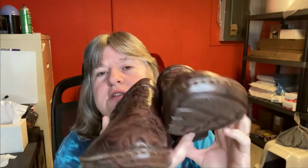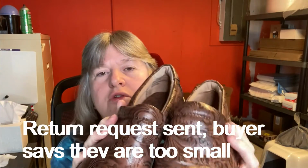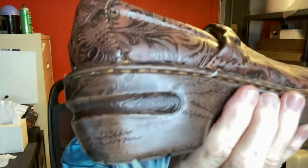Next are these pretty cool shoes. I just like the leather tooling look to them. Born Concept clogs. I probably paid $4 for these at Goodwill. They sold for $16, and the buyer's all in at $28.51.